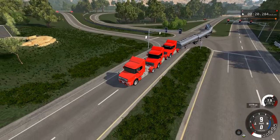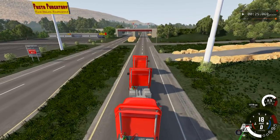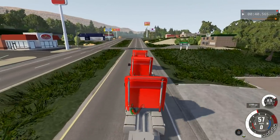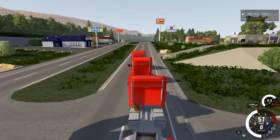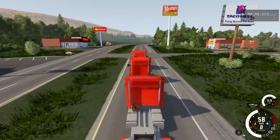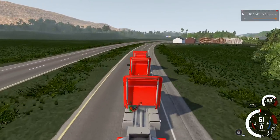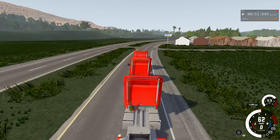Oh, it's starting to move. It's starting to move. Oh, it's like a symphony. Oh my gosh, 50 miles an hour. I don't know what's going on back there. I can't see anything. And I'm afraid to look around. If I look around, I might crash. It doesn't sound good. I'm worried about the milk.